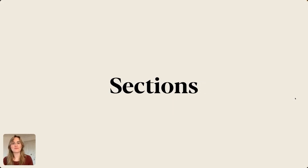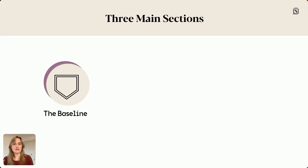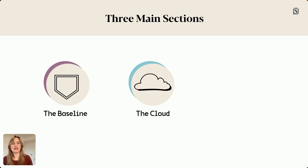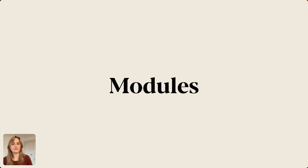is as follows. The course really unfolds over 3 broad sections. In the first section, the baseline, you'll build an understanding of computing and software at a baseline pure level so that technical concepts in cloud computing and cloud-based software, i.e. SaaS, make a whole lot more sense in the cloud section. And then finally, in the bigger picture section, we learn how developers build SaaS and why APIs make the whole tech ecosystem go round.